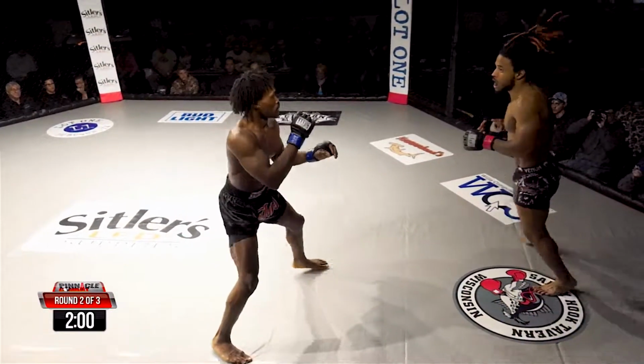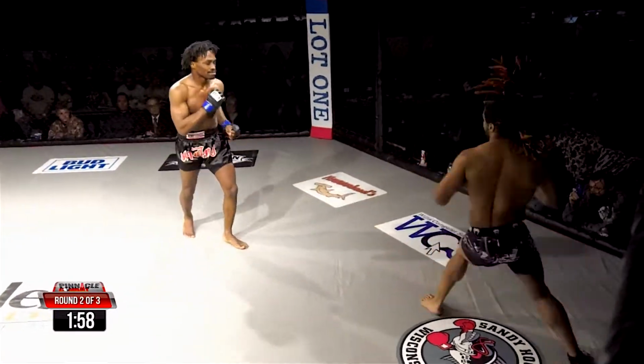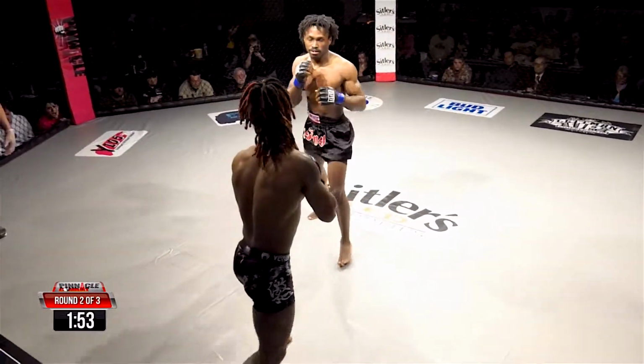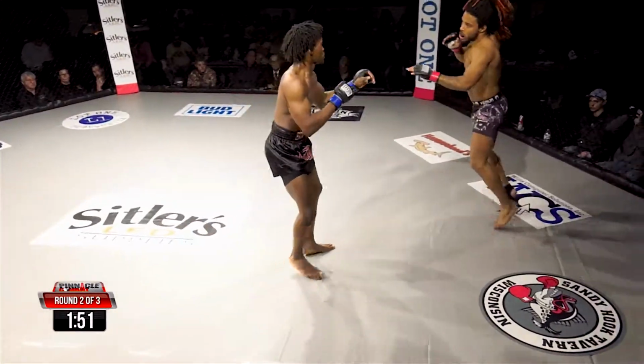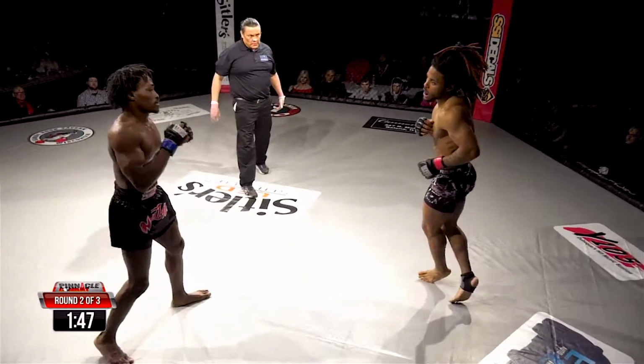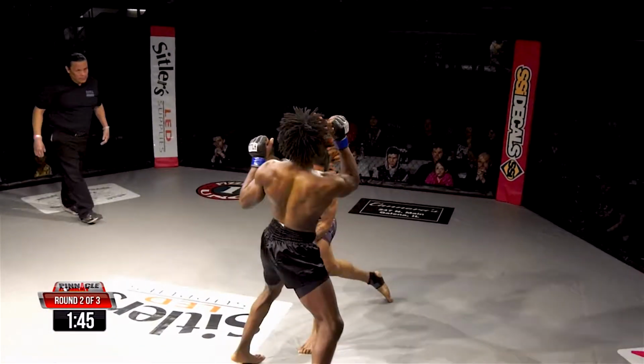These guys are feeling each other out again in this early part of the second round. Two of the fighters were able to land a big hit so far in the stand-up. Good right hand. I spoke too soon.